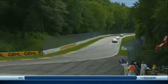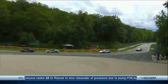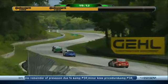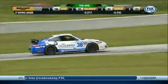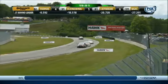The fight for the Street Tuner lead comes to Canada Corner. That's corner 12 here at Road America. And the third car in line is Spencer Pompelli, leader in the Grand Sport category. This battle up front in Street Tuner has been intense for the last 30 to 45 minutes.